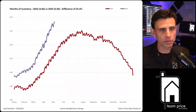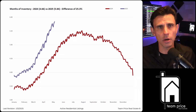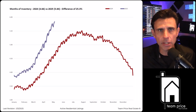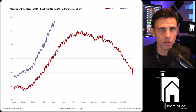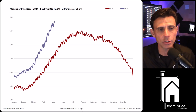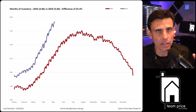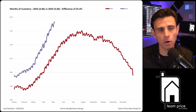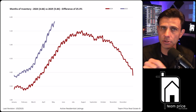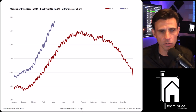Let's take a look at months of inventory. And of course, we can see that with new listings going up by 8+% and solds going down by over a double-digit negative percentage, what happens with months of inventory? We've got less selling and we've got more active. Well, of course, that is going to go up. And we can see that this day last year, we were at 4.66 months of inventory.